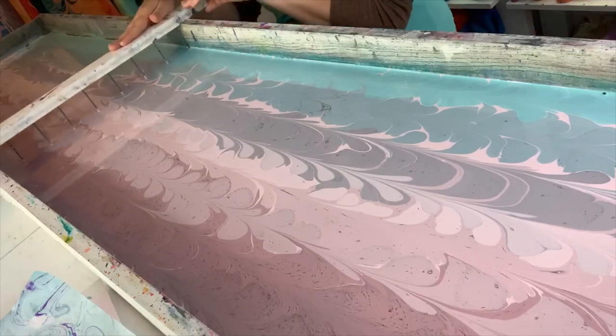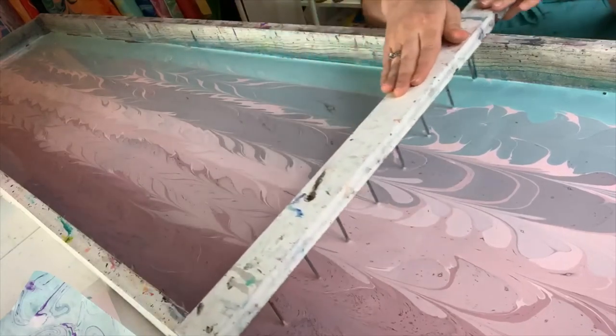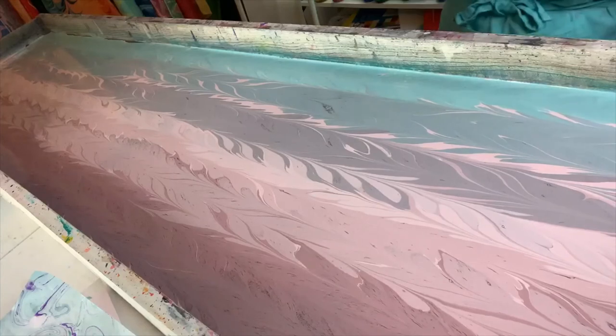That does look like a very pretty sunset, though. We've been doing a lot of sunsets. I think we'll change it up a little bit. Although I do really like this.